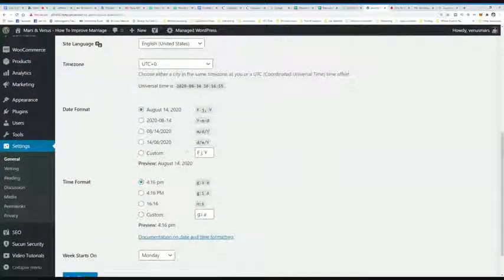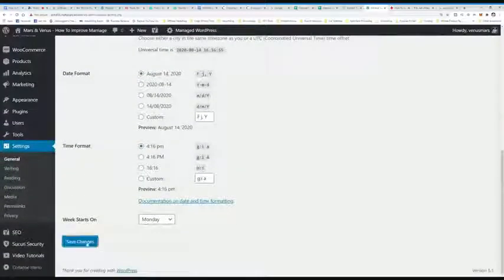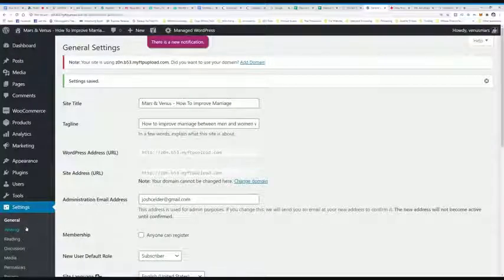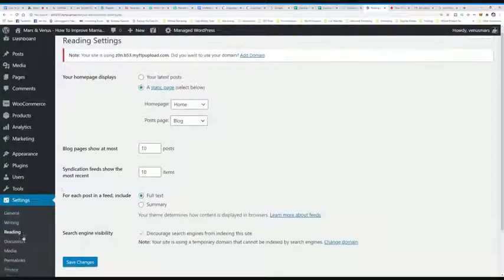That's optimized. Everything else looks good right here. Administration email address, all that stuff. I'm going to go ahead and save changes. And then we're going to go to reading. I believe it's under reading. Okay, the home page, post page, this looks good.